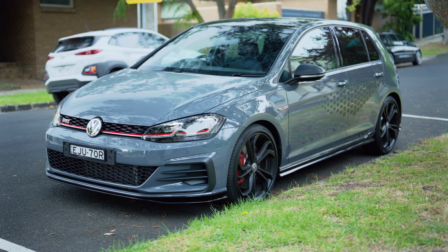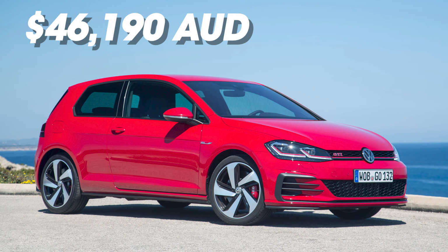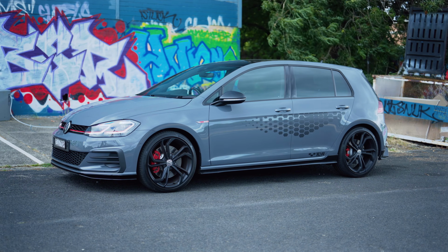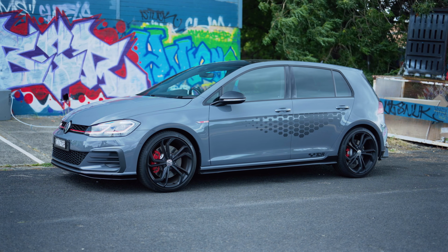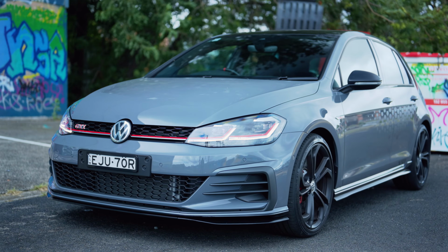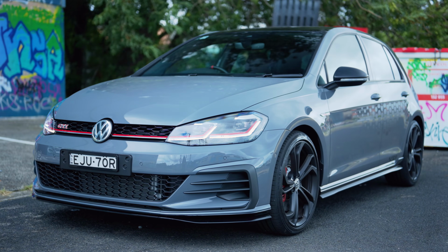So I guess the question on your mind is, is it worth it? Well, the standard Golf GTI starts at 46,000 Australian dollars before drive-away pricing, and this TCR commands an almost $5,000 premium at just over 51,000 Australian dollars before on-road pricing. You do get a 5-year unlimited kilometer warranty included with that as well. And yes, I can absolutely recommend the Golf GTI TCR.